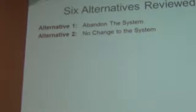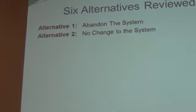Per staff's direction, they had us review 6 alternatives, and I'll just introduce them briefly, and then we'll move forward with the engineer's recommendation. Number 1 is to abandon the system, and this is just to leave it in place, leave the pipes dry. The users would have to connect to the potable water system to irrigate their outdoor needs. Alternative 2 is to not change the system at all. That means the district would just continue to use it how it's being used today.